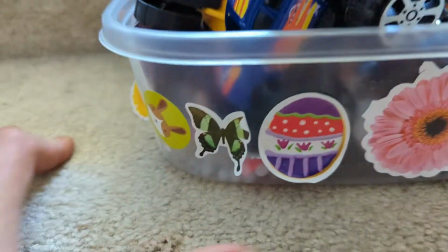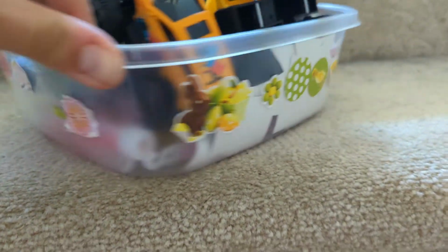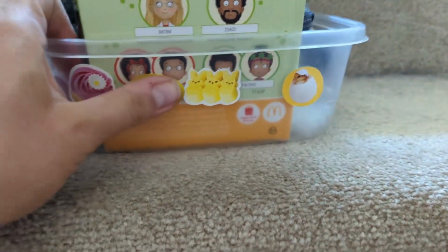So the stickers are falling off. They're not the greatest, but it's just a Tupperware container that I got, and they put a whole bunch of stickers on the outside and just to get them excited about the magnet board. So these are just a few items that I do to help organize myself. So hopefully it inspires you to do something fun and creative with your family.